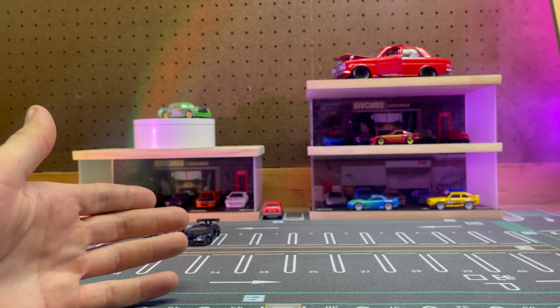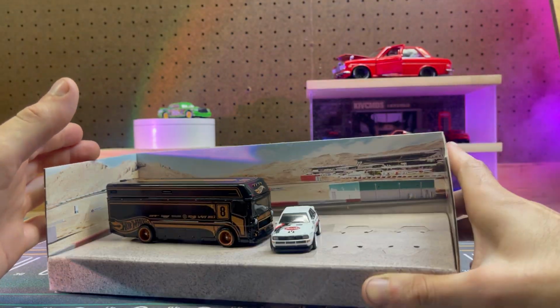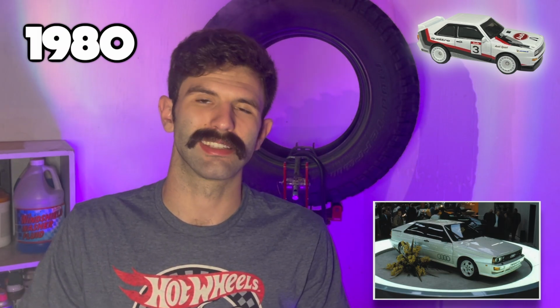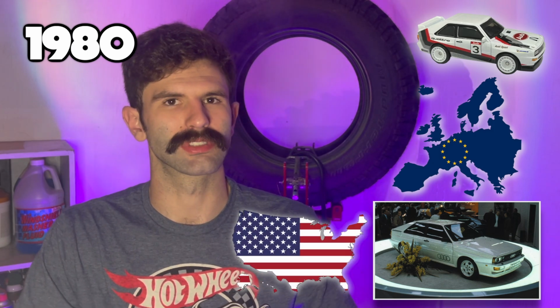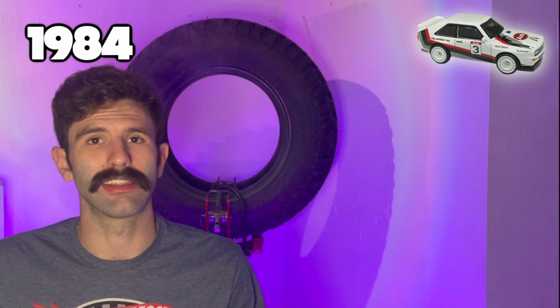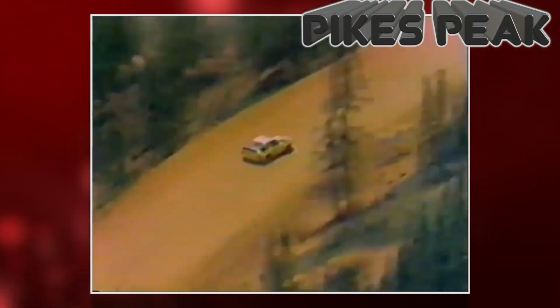Up next on the track day, a repeat offender on the channel, the 84 Audi Sports Quattro. The Audi Quattro was unveiled at the Geneva Motor Show in 1980 and was available to the European market later that year, while the US wasn't able to grasp it until 1983. The Audi Sports Quattro came out in 1984 and was designed specifically for Group B rally racing. It is most notable for its win at Pikes Peak International Hill Climb, where the driver, Michele Mouton, became the first female winner and also set a record for the fastest lap at the track.